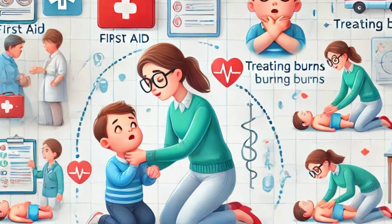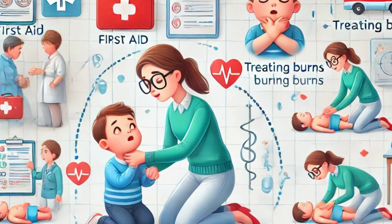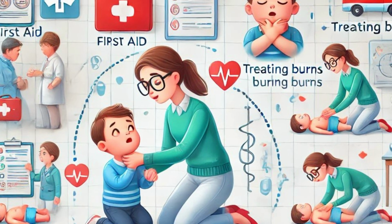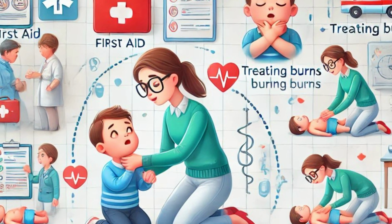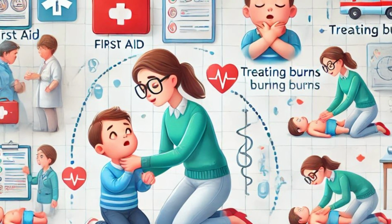Now let's address nosebleeds, a common occurrence, especially in dry climate. Nosebleeds can be alarming, but they're usually not serious. How can we effectively stop a nosebleed? Instruct the child to sit upright and lean slightly forward. Pinch their nostrils together just below the bony part of their nose and maintain steady pressure for 5 to 10 minutes.